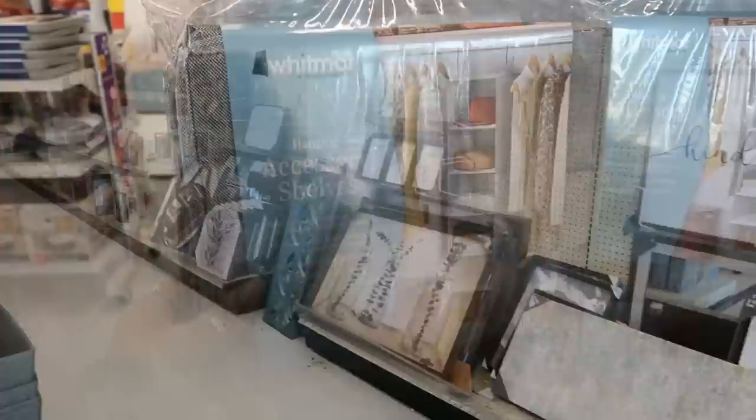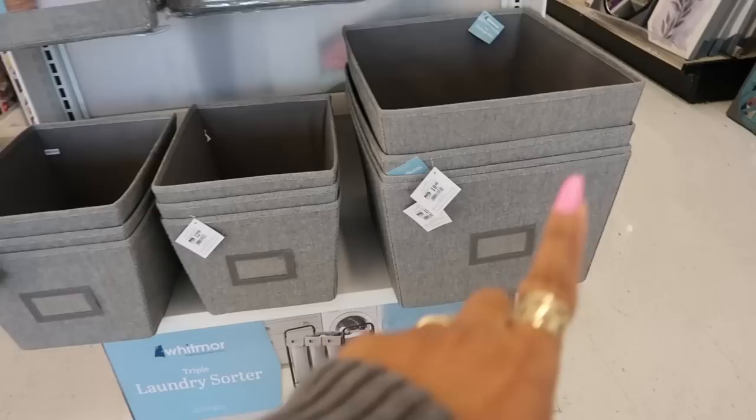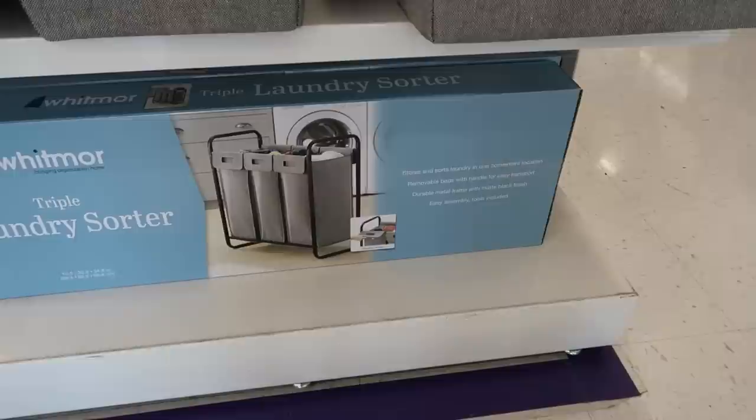Hanging accessory shelf right here, $12.99. You got the shoe one right there, or you have the 24 pocket over the door shoe organizer. And then down here you have some buckets. The bigger one is 20, these are 13. And you have a triple laundry sorter. I like that one. Okay, that's what I was wondering, if those individual bags come off, and they do. It says removable bags with handle for easy transport. I might pick that up.